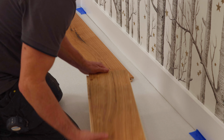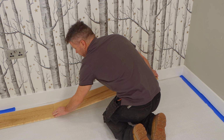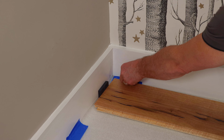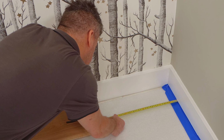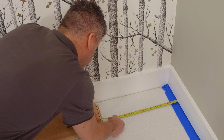I'm going to start by laying the first 3 planks together and clicking the edges into place. Then I'm going to put some spacers, the packers, along both edges of the corner and all the way down the back of one wall. Now I'm going to measure for my first cut and deduct 10 millimeters for an expansion gap along that skirting board.